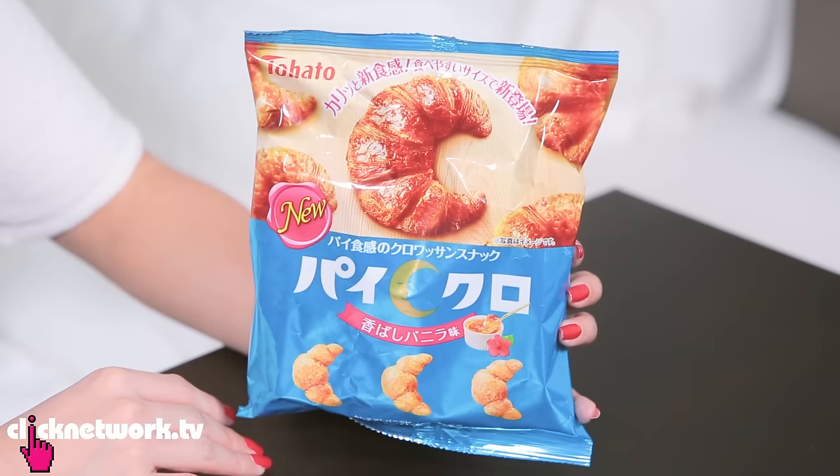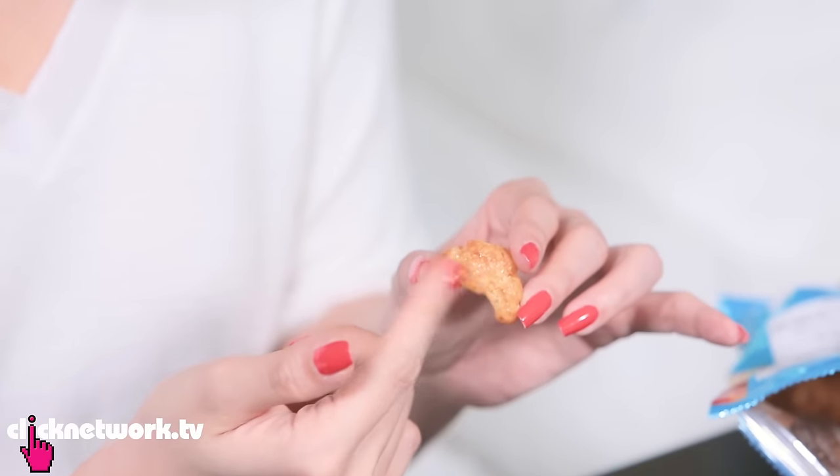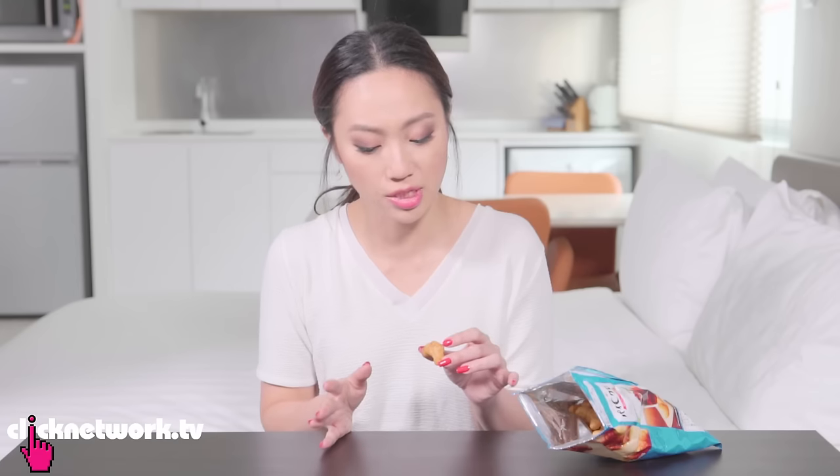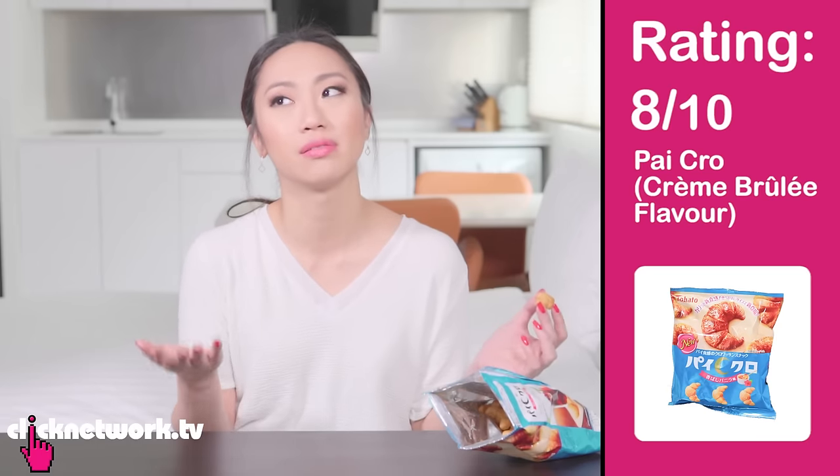I'm very torn right now because you see, right? It's supposed to be a croissant. It's creme brulee flavored, or at least vanilla flavored or something. I would so eat this because it's tasty and it's sweet. And there's a bit of that burnt flavor on this sugar glaze. It's just that I can't taste the flavors that they're talking about. So overall, it's still a good snack. I would give this an 8. But it's not a creme brulee croissant.